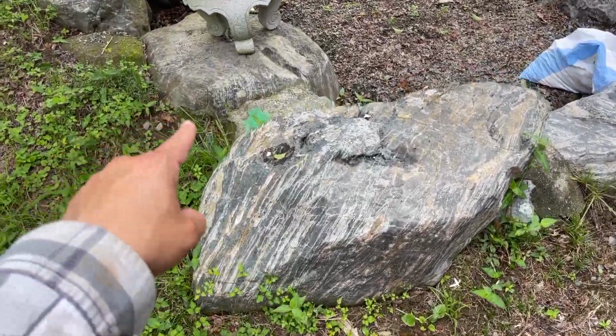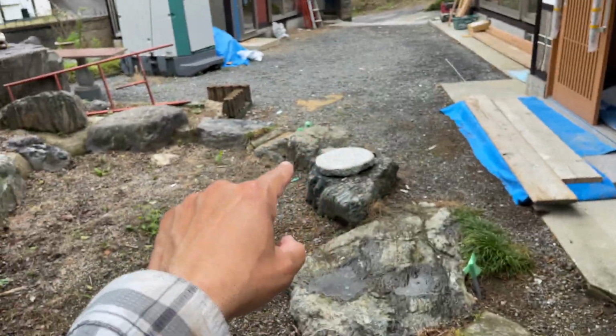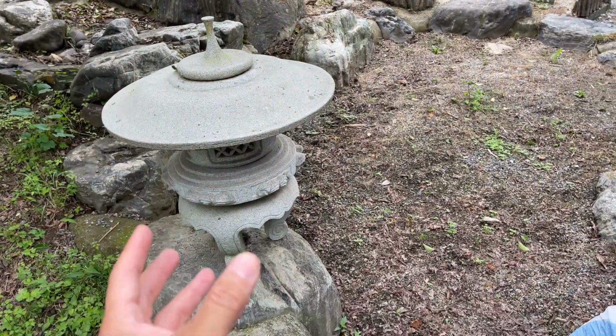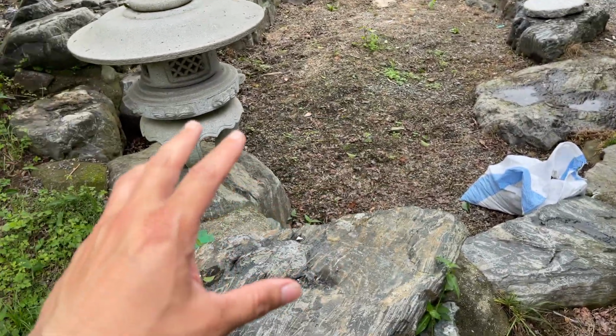So I put one there, over there where the green tape is at, and another one right there, and all 4 lights will be coming up, and then probably shining into the lantern. Eventually, I think I'm gonna move that lantern to there.